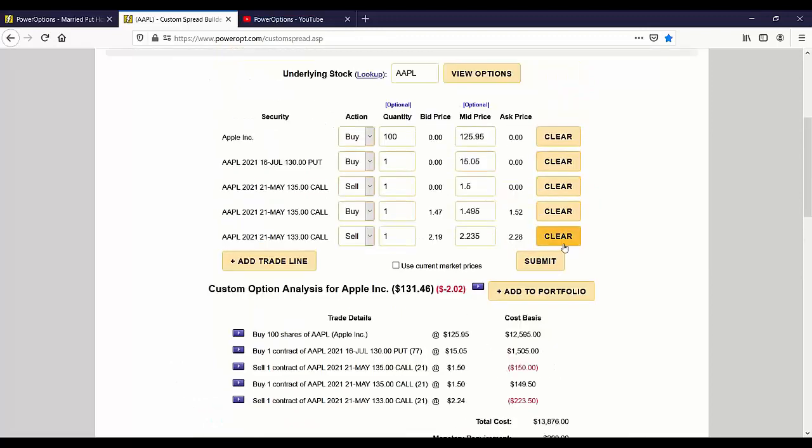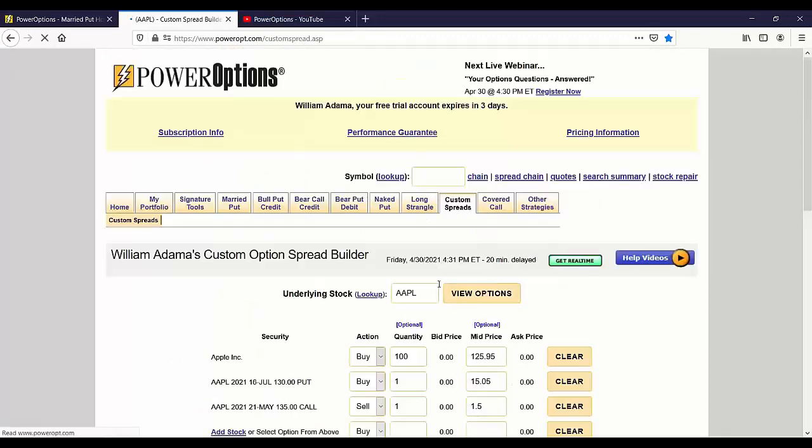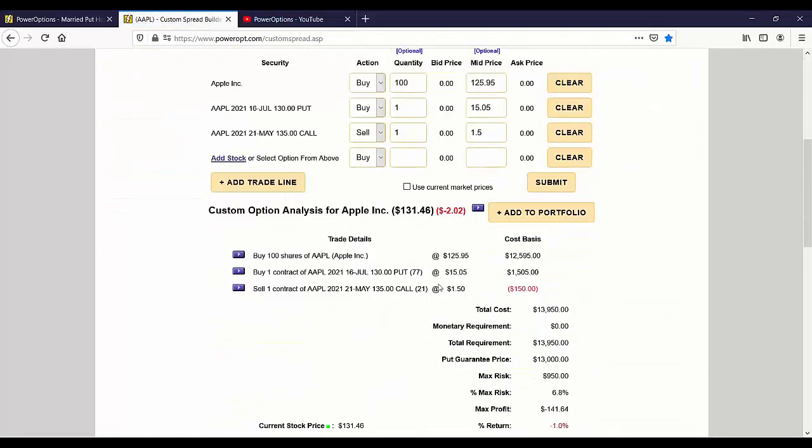Let me clear these two out. This was a similar discussion that we had last week from Mark, I believe. Mark had a question, well, if I have an income method number one in place, and I feel that yours isn't, but he was afraid that his short call was going to be threatened, that the stock was moving up above that price, Patrick.